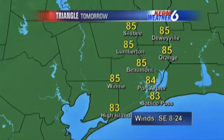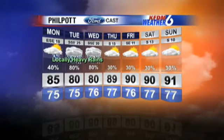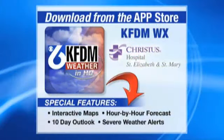Extended forecast, obviously rain is the big story. Heavy rain is likely Tuesday and Wednesday. Then it moves on through and back to dry weather toward the end of the week. And I don't think any drastic changes can be expected with this. Don't see it getting much stronger than a low-end tropical storm, but those can obviously still cause a lot of problems. And the KFDM weather app will keep you updated on radar in particular.